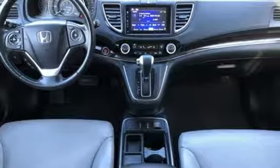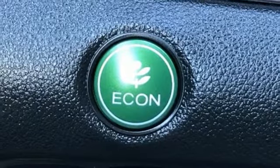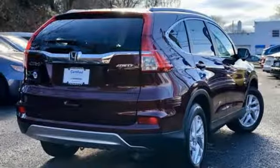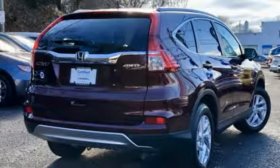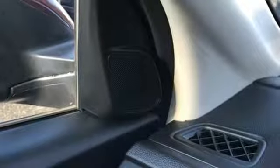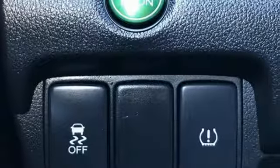bucket seats, auto dimming rear view mirror, Bluetooth hands-free link, dual zone climate control, inline four-cylinder engine, express open and close sliding and tilting sunroof, gas pressurized shocks, and power heated mirrors.